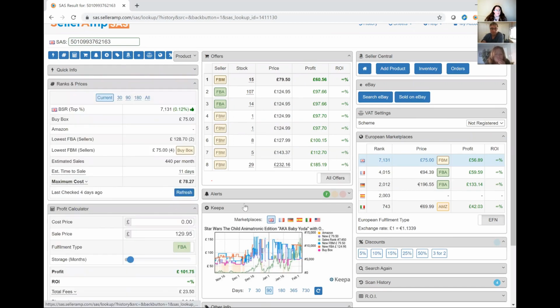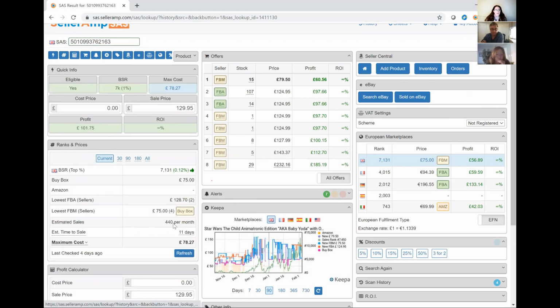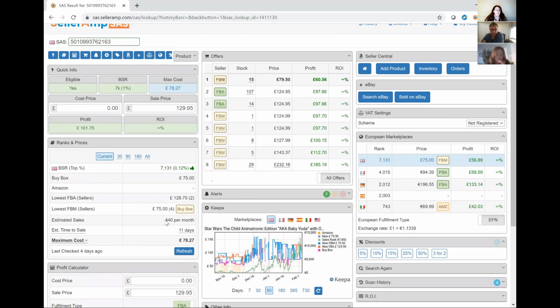Right. So with this one, we're estimating 440 units are selling a month. And you can just expand the quick info so you can see the price. Okay, so with this one, where you've got a sale price of 129.95, that would sit in 7th place on the offers chart in price order. With 440 units a month, for it to get to your price, we're going to have to sell offers 1 to 6 first. Cumulative stock on the 6th one is 146, so you're going to sell 146 units. So that's how it's working out.